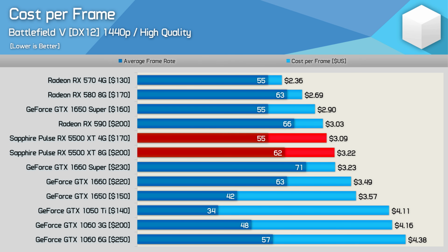However, things can look much worse for the RX 5500 XT if we look at a single game like Battlefield 5. I'm using the 1440p data here because it represents a situation where the 4GB VRAM capacity starts to really impact performance, something you'll no doubt see more of over the next few years.